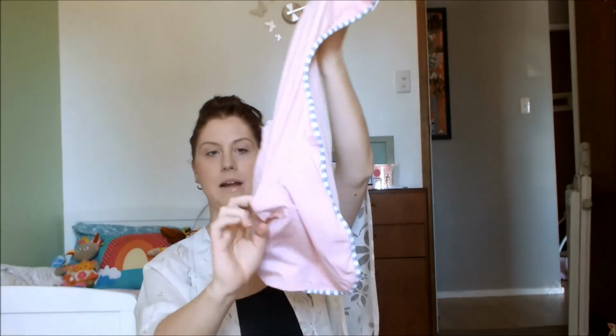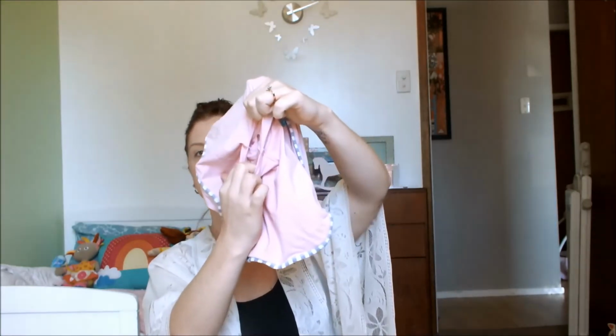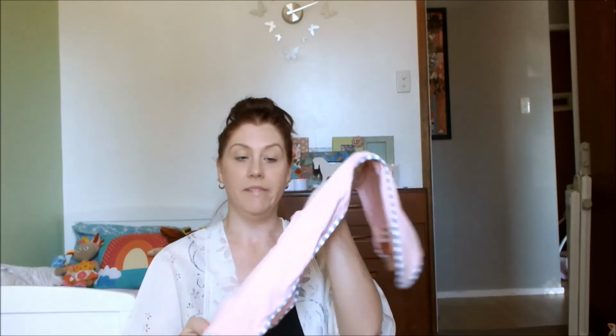I have a little section on the back here if you did want to take them in their car seat or capsule, you know, if they're asleep. But I did read an article, and don't quote me on this, but apparently you really shouldn't be swaddling babies in their car seats anymore. If I can find an article on that, I'll link it down below. But anyway, that's just what it has on there.